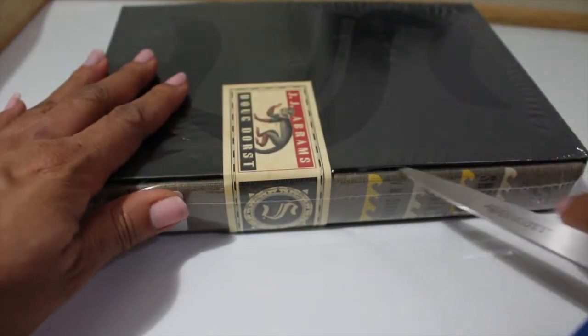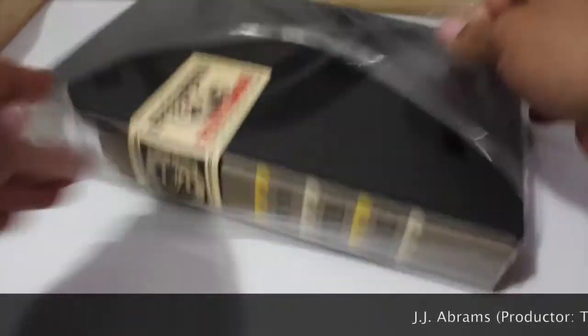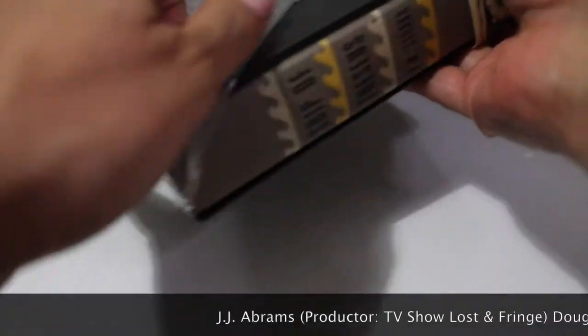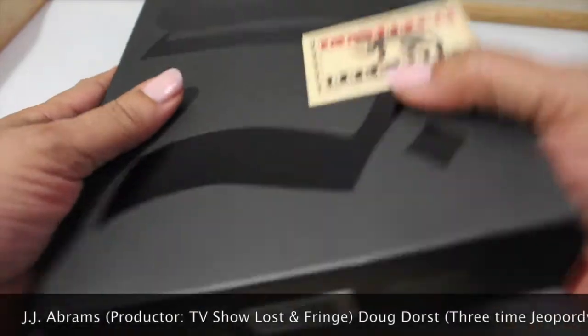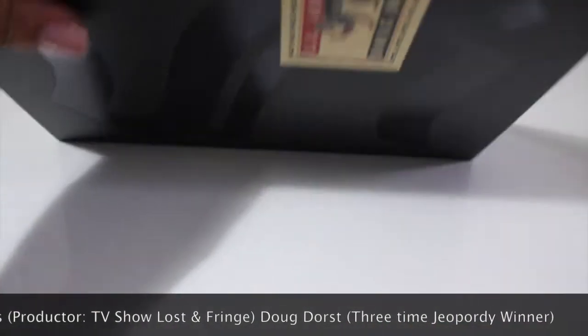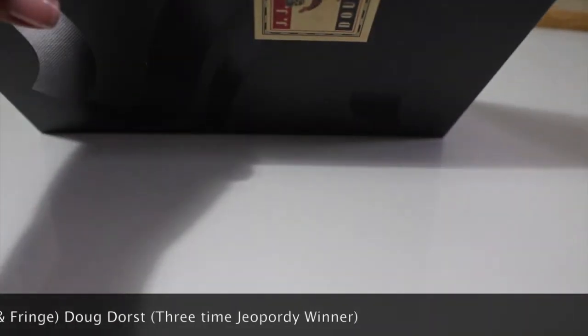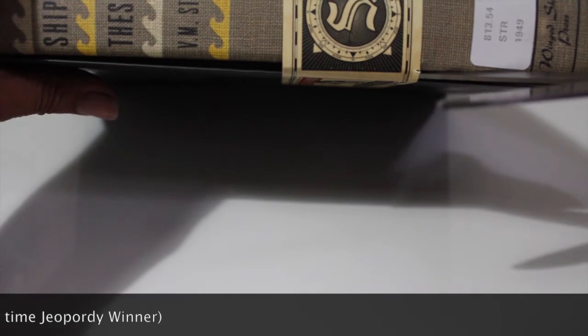Hi, I wanted you to see the unboxing of S by J.J. Abrams and Doug Dorst. And I just felt that you need to see all the nice things that are in this book. It's actually a book within the book. And I think that's what makes this book so amazing. I'm trying to open this without damaging it, so I'm being very careful.